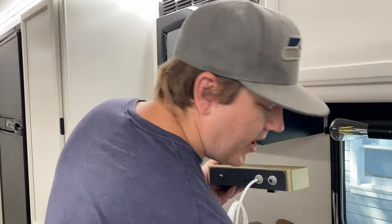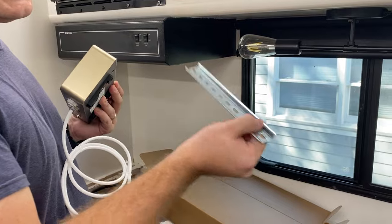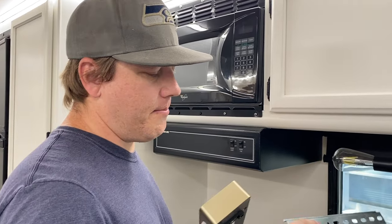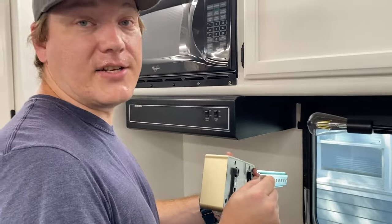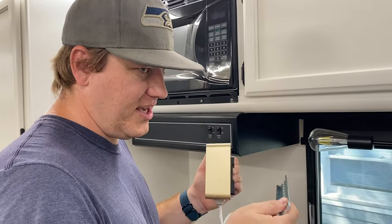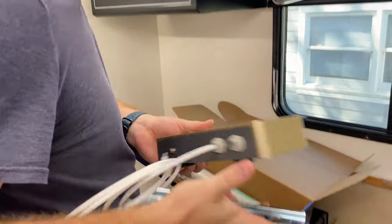So this is the system. You will see it's actually really easy to mount. It comes with one of these. This is called a DIN rail, and they use it for mounting lots of things, telecommunications, power. What it is, you screw this into the wall, and then this just clicks onto it. It holds it nice and tight, but it's also easy if you push up and tilt out to take this off if you need to.